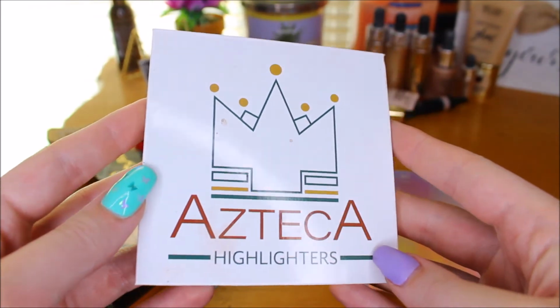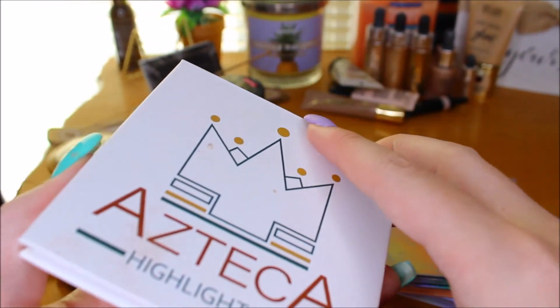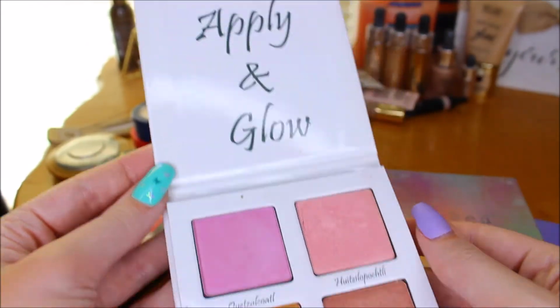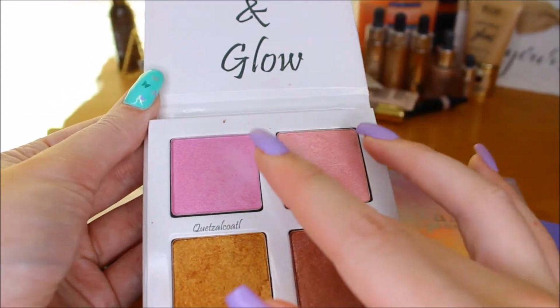Then I have these little palettes here. I have this Azteca highlighters. This is from GLF Cosmetics. They're an indie brand that makes really beautiful products. This is their highlighter they sent me. It was really cool to have products just sent to me in general.